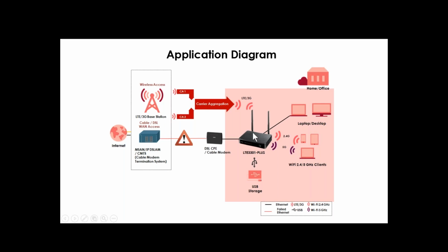As I said slightly wrongly at the beginning, this is a category 6 device. Under the right conditions, if the base station supports it, you can get up to 300 meg down, which is way faster than your DSL. But it's a really nice, simple, straightforward, cost-effective, high reliability mobile broadband solution at home.